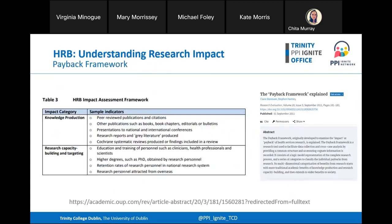And you can see that in the HRB Payback framework, where they identify the kinds of impacts, you can see at the start of that, there's all those traditional things about peer-reviewed publications and citations. And these are important, and I'm not knocking these in any way. These are the things that pass on this knowledge to other researchers so that each of us can build on the research of others.